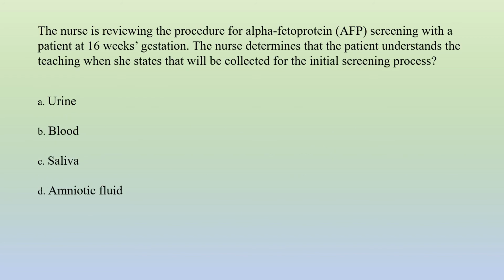The nurse is reviewing the procedure for alpha-fetoprotein, AFP, screening with a patient at 16 weeks gestation. The nurse determines that the patient understands the teaching when she states that will be collected for the initial screening process. A. Urine. B. Blood. C. Saliva. D. Amniotic fluid.